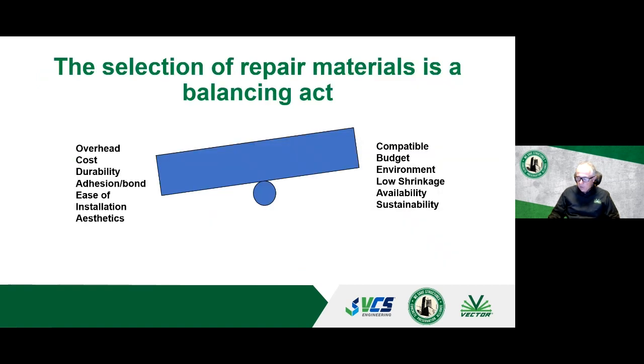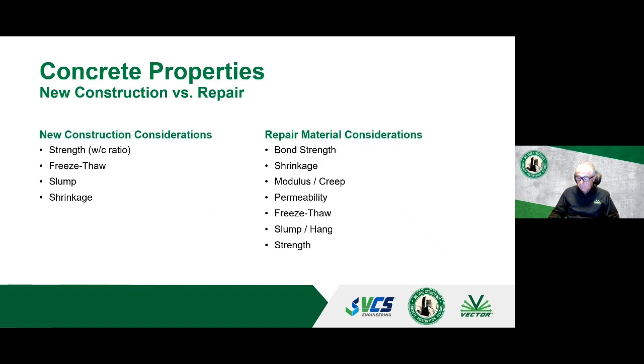So now the next important step is selecting the best repair system for your project. As you can see in the slide, there are a lot of things to consider. So it's best to do your homework and get assistance either through your technical sales rep, a certified repair contractor, or refer to the guideline. Or most times it's just in the spec. As you can see here, there are significant differences in the requirements of concrete properties for new construction versus a repair project. There's a lot more you need to consider on a repair material.